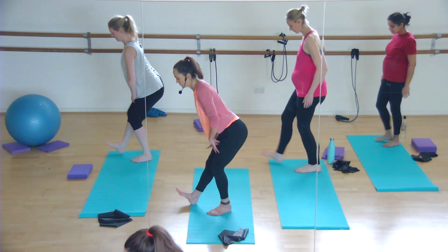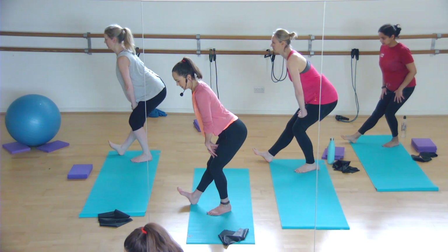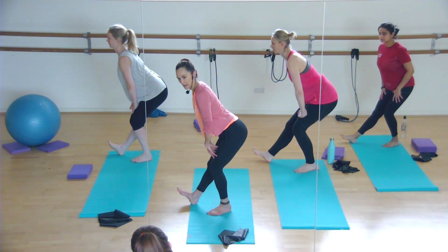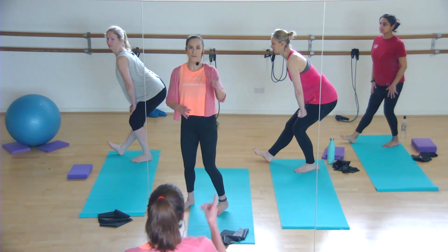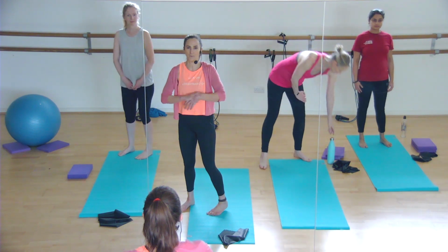So it also gives you a stretch down the back of the leg as well into the calves. So you should feel a lovely stretch going down the back of your leg. So well done. I hope you feel you've had a good workout. And as I say, if you want to do more stretching and a bit of Pilates, join us with our Pilates workout as well.